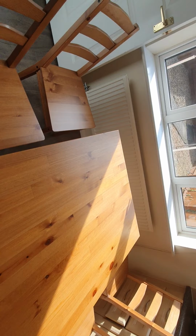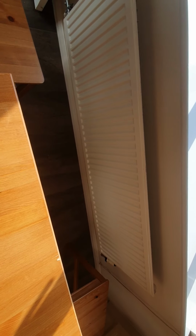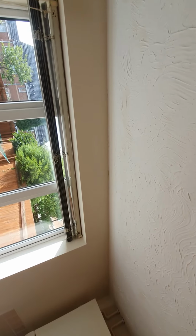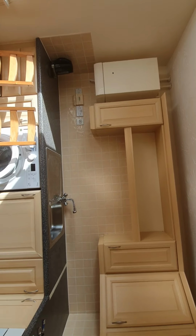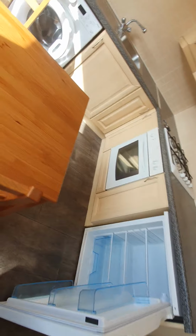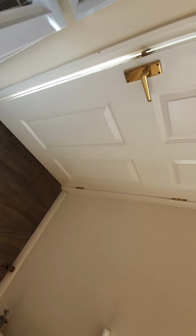So if I just move the table, just so we can have a look at the radiator, it's clean. Even underneath is clean, the wall with no concerns, and above is clean. And behind the door is clean with no scuff marks, no black marks, no general wear and tear, no cause for concern. That's the door to the rear of the property, clean condition with no damage.